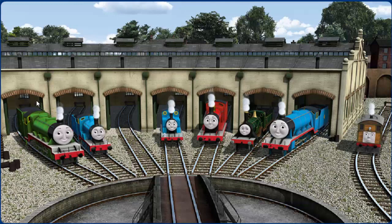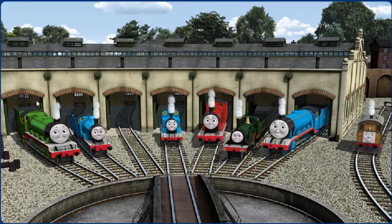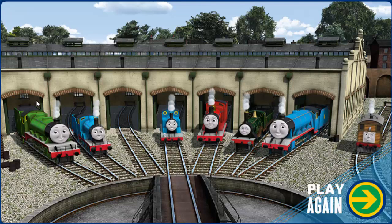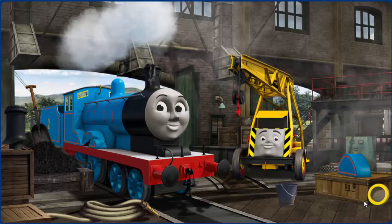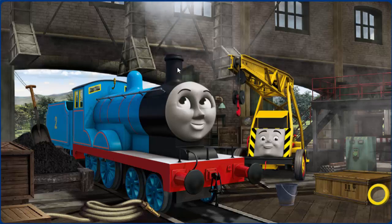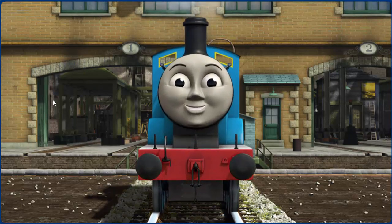You helped repair Henry and Edward and Thomas and James and Emily and Gordon and Toby. You did a great job! Play again. Edward's wheel arch is broken and his funnel is broken. Great job, but there's still more to do. Edward's funnel is broken. Edward needs more coal. That's right! Edward is ready to get back to work.